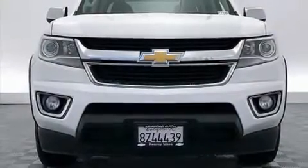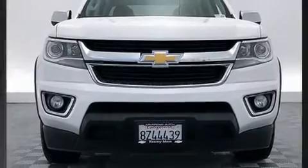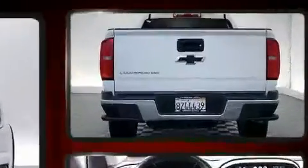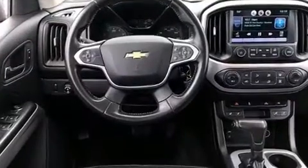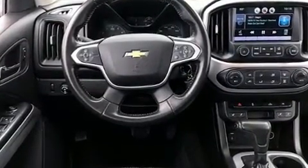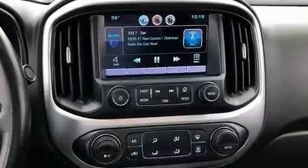Experience driving perfection in the 2015 Chevrolet Colorado. This four-door, five-passenger truck still has fewer than 30,000 miles. It features an automatic transmission, rear-wheel drive, and a refined six-cylinder engine.